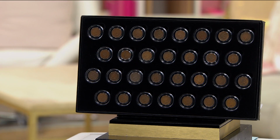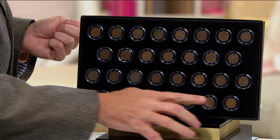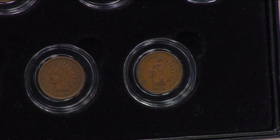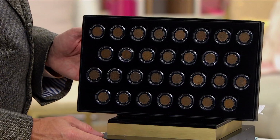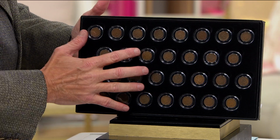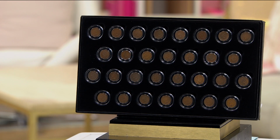I mean, and so what we have here is the last 30 years. So they stopped making the Indian head cent in 1909, right here. Now, they started making it long before that, but in 1880, I'm going to give you the last 30 years of Indian head cents. Every single one of them in their own individual airtight holder, okay? And every single one, so 30 of them at $199. So basically, if you count in the box and the holders, $6 a coin.